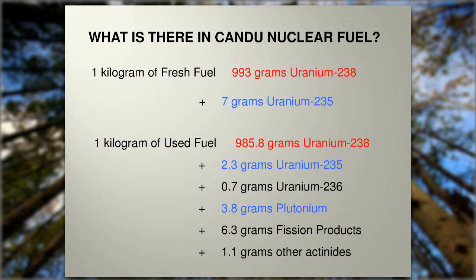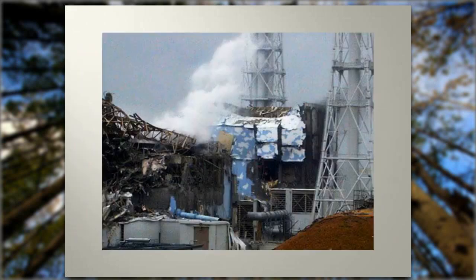I'd just like to back up a second to point out that the only thing reprocessing leaves over is what remains after they take away the rest. What they do is they dissolve the entire bundles. They chop them up, and they put them into boiling nitric acid, and they dissolve as much as they can. Then they chemically remove the residual uranium, that's the uranium-238, the uranium-235 and the uranium-236, and the plutonium, and all they're left over with is this small quantity of fission products and other actinides. Those are other transuranium elements, elements heavier than uranium. That's what we're talking about when we talk about post-reprocessing waste.